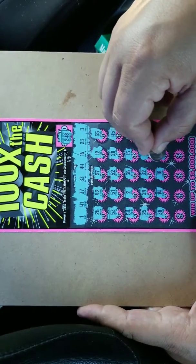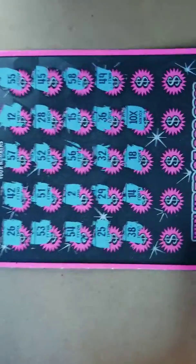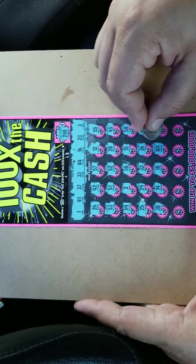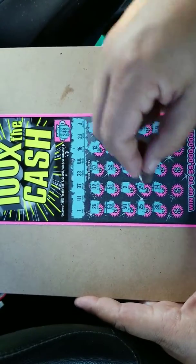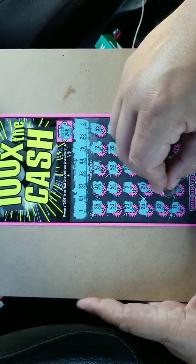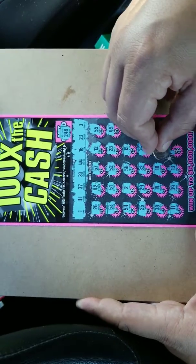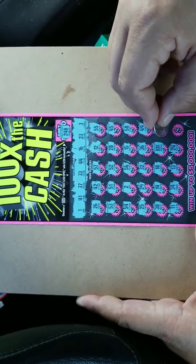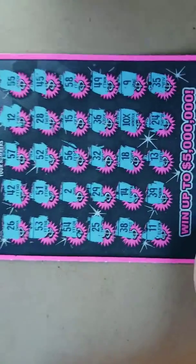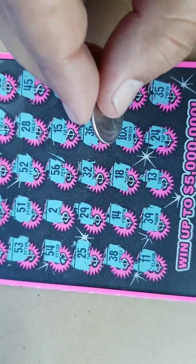18, oh, we got a 10 times symbol, look at that there, guys, 10 times a multiply. We'll see what we got underneath there. A 9, 11, 39, 13, 24, and a 35. Well, I said earlier, sometimes they have fake multipliers on these 10 times tickets.